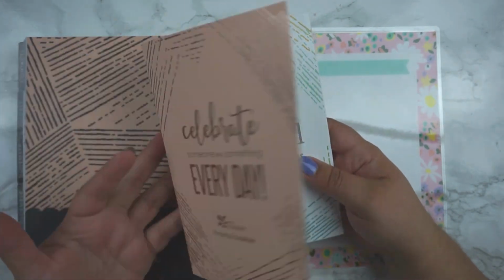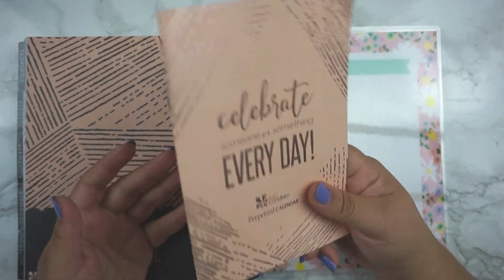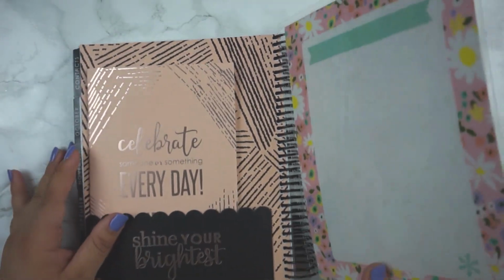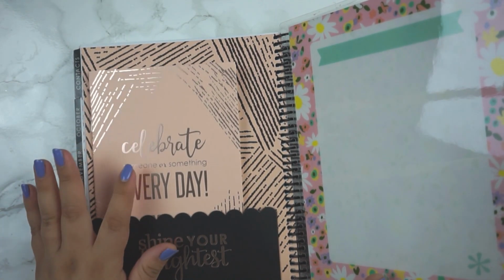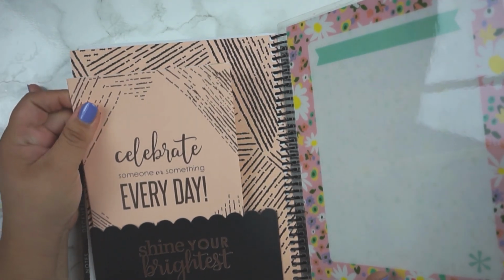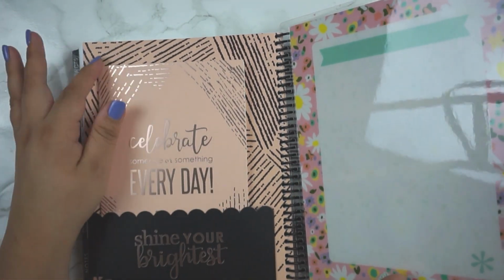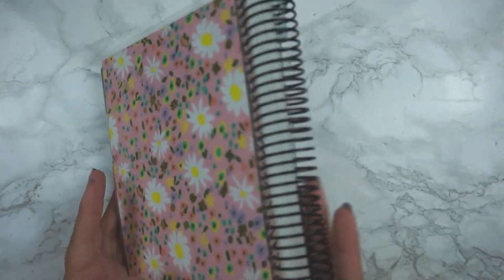And then you get another perpetual calendar. I have so many of these, I don't even know what to do with them. But you get one every year. But I think it is a good addition, especially if you're new to Erin Condren. I remember when they used to have a section in the planner that was a perpetual calendar, and as you switched planners, you had to keep writing everything over and over. So I thought whenever they added this, it was a great addition. So it is there, and it is what it is.